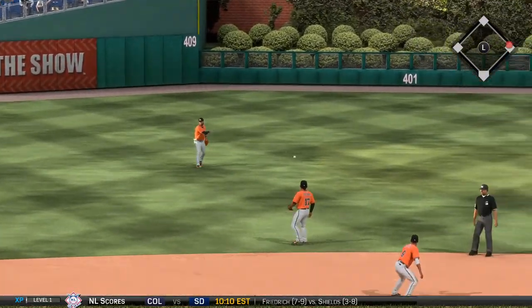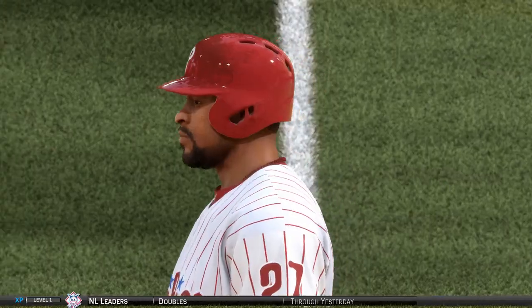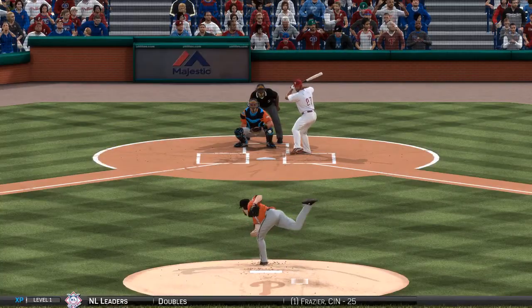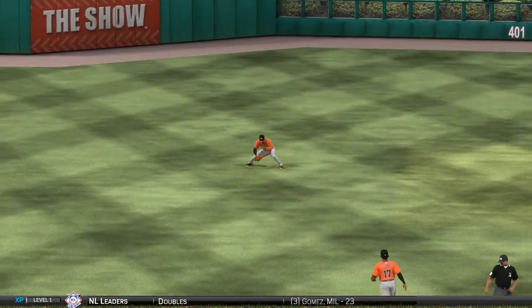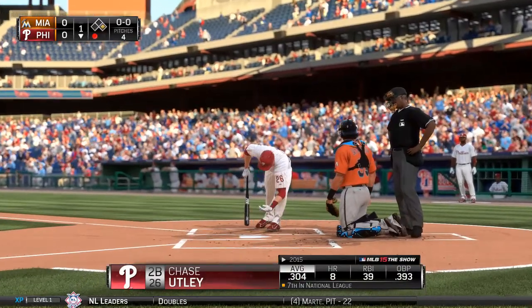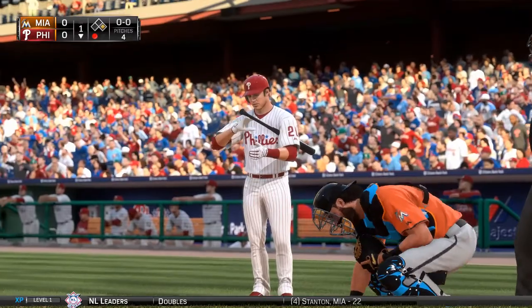And a good effort on the dive that time, but this will get by him for a base hit. Yeah, he hit a good pitch there. This thing's toward the outside part of the plate, but he stays with it all the way, uses the big part of the field and gets himself a base hit. Chase Utley will stand in now, and his batting average currently good for 7th in the National League.